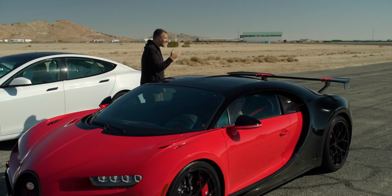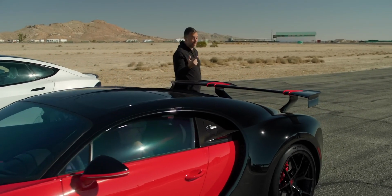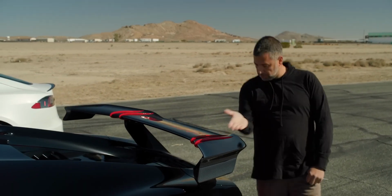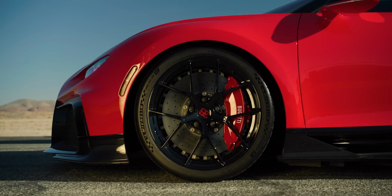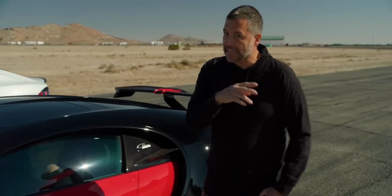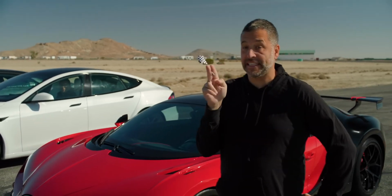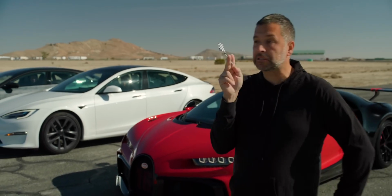And look, nothing comes close to a Bugatti. Not in price, not in engineering, and certainly not in opulence. This is a Chiron Pur Sport, which means it has a fixed wing. It also has Cup 2R tires, no sound deadening, and shortened gear ratios, to say nothing of the 1,479 horsepower. So now we race.